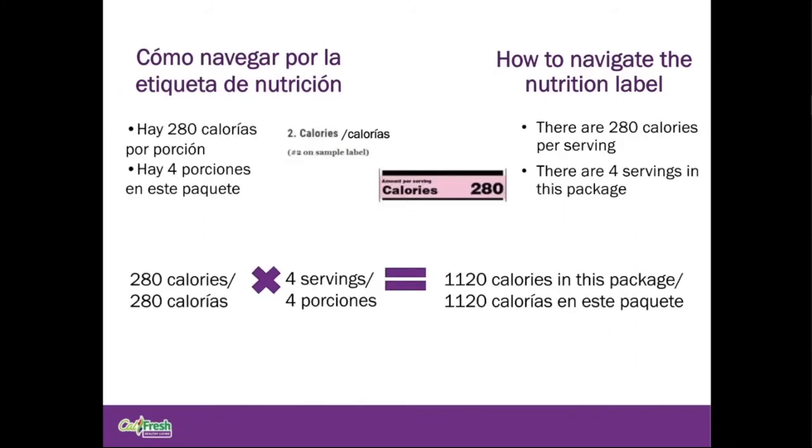The calories, to get total calories, we also need to multiply by 4. También las calorías, si queremos agarrar las calorías totales, tenemos que multiplicar por 4. Entonces, en este paquete hay 1120 calorías. In this package alone, there's 1,120 calories, which is more than half of the calories we need in a day.